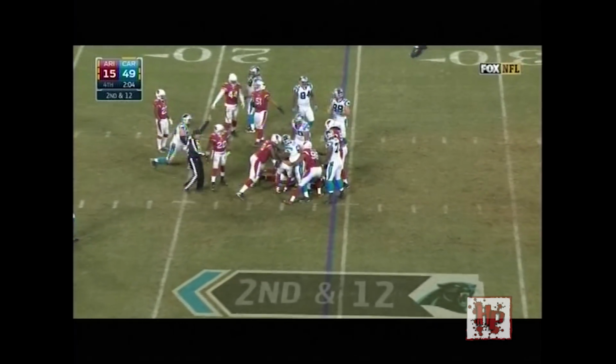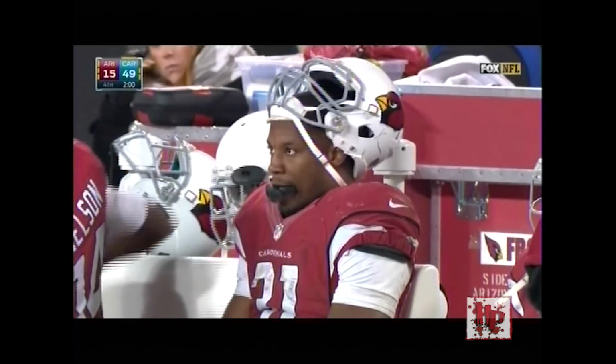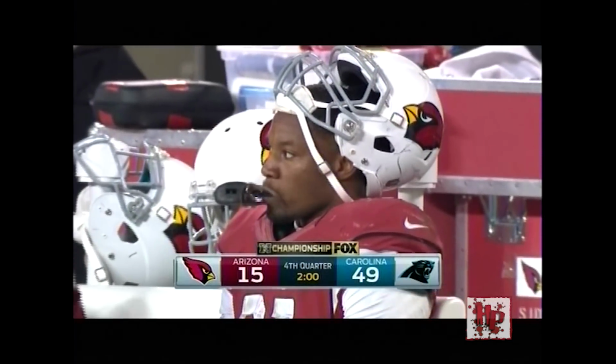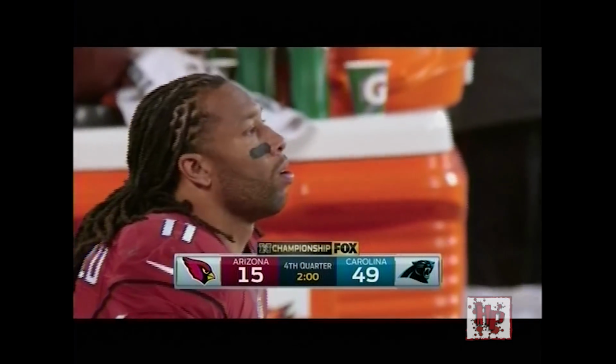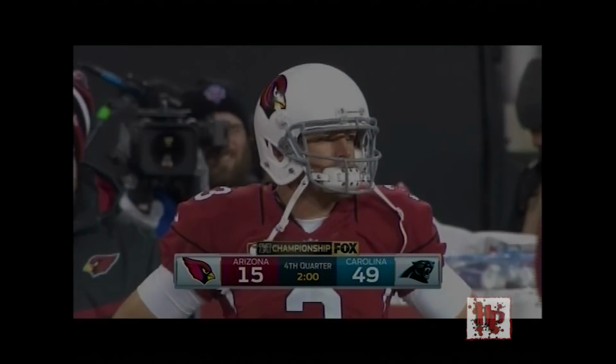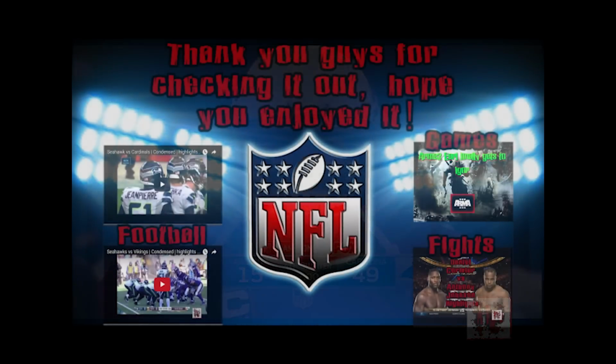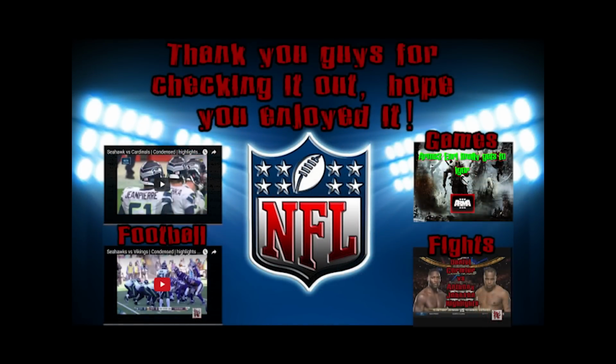All right, guys. Well, from this point forward, Carolina pretty much just needed to run the football down until the game was over, maintaining their lead. Very dominant performance in this game. You can't deny their turnover abilities. Those interceptions, man, against Seattle last week, against Arizona this week. It's just insane. Can't take anything away from them.